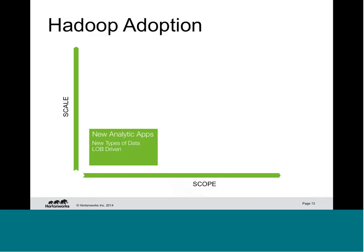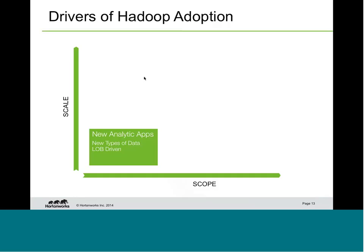So a question I often get asked is, how do I get started? What's the right path, right? How do I start my Hadoop journey?